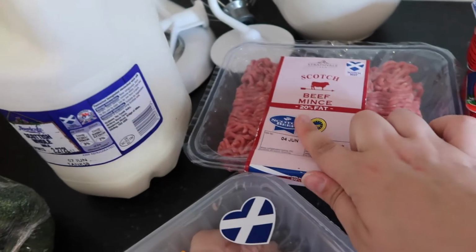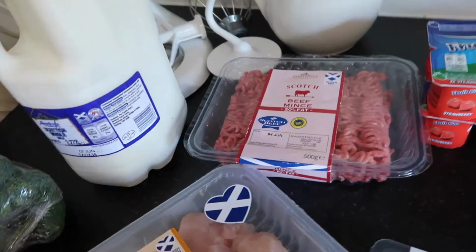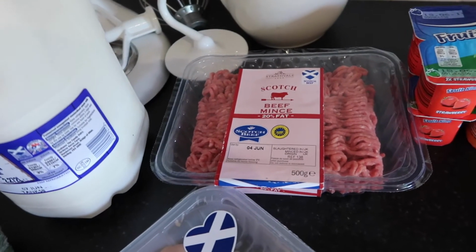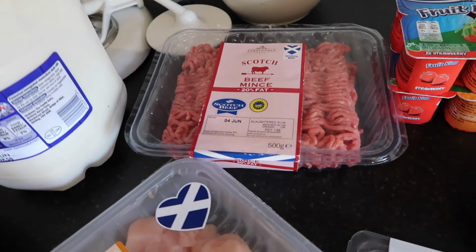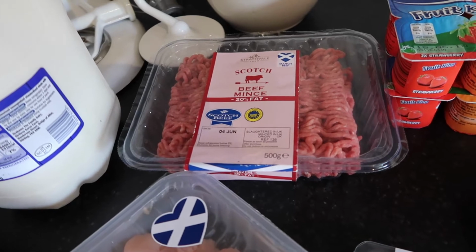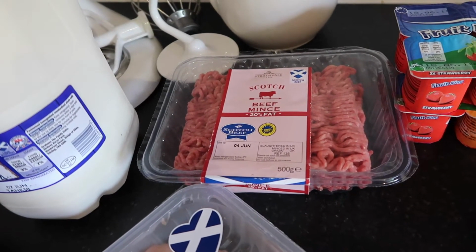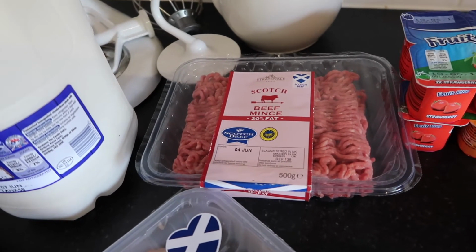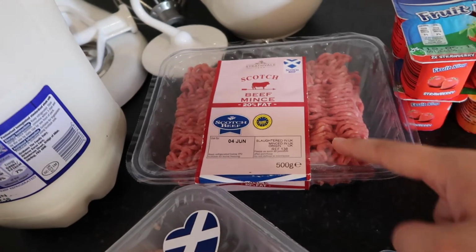I always buy the 20% fat. I generally don't buy any lower fat than that because it just gets too expensive. It's very easy to drain the fat. I never rinse the fat off it, but I know some people will actually rinse the beef once they have cooked it. So that's an option if you want to make sure you get as much of the fat out as you can. But it's so expensive. It's like 2 times the price to buy that size.